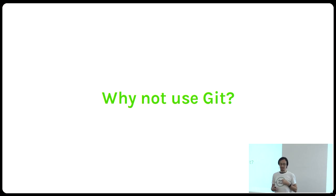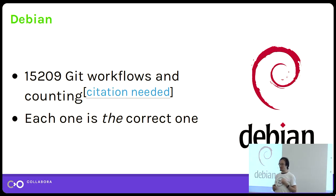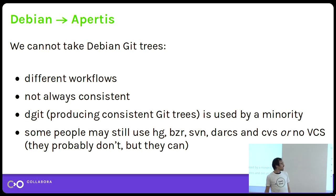So why not use Git? Indeed, why? In Debian, we have so many Git workflows, and all of them are correct at the same time. Basically, it's not a very good thing for the purpose of creating a derivative distribution which would be able to pull all of those Git histories and reuse them. Even when those workflows have been followed according to the letter of the law, they're not always consistent.